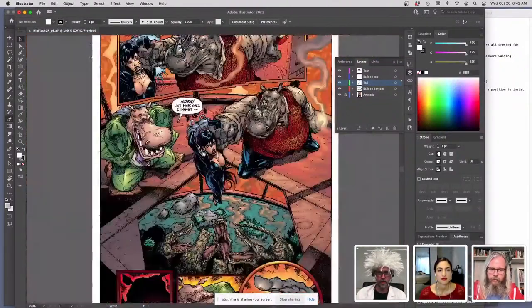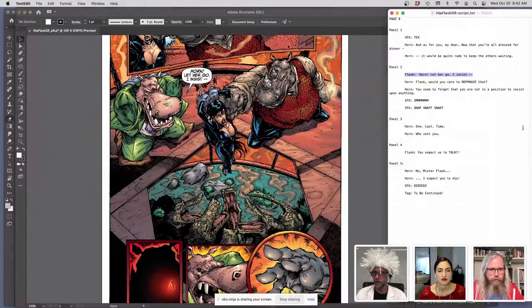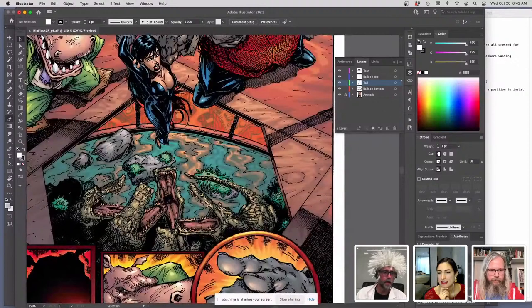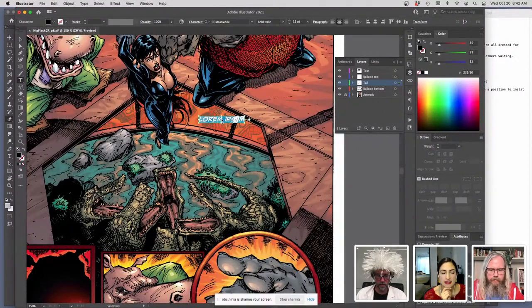And then let's move on to doing a sound effect. So over here in my script, you see there's sound effects indicated for the zoom, which I assume is the sound of these panels opening up in the floor. And then you've got your snap, snap, snaps for the hungry crocodiles beneath. So I'll just grab the copy, the zoom, and the text tool. In this case, I'm not going to draw a bounding box. I'm just going to click once and then paste the text in.